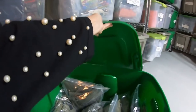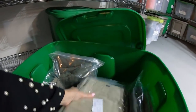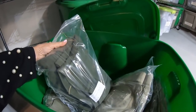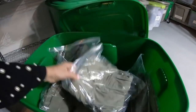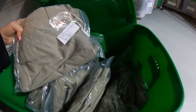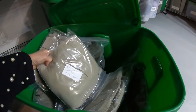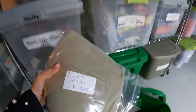Let's pull this out. Okay, this might be them here. 511 Tactical, that's not them. Okay, that's not them. Gant, but maybe this is them. Columbia. The North Face. L.L. Bean. It's always the last pair. 34 by 30. And what did these sell for?